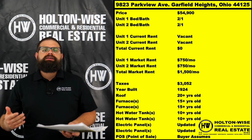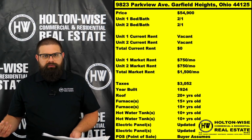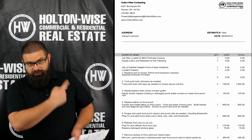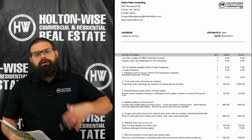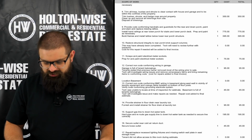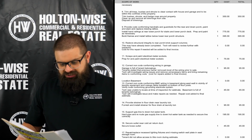What that means is, anytime somebody sells a property in Garfield Heights, the city comes out, does an inspection, and issues violations. You can see all the point-of-sale violations on the screen right here. Don't worry, we've given you a bid for all of that. You can now see that on the screen. So we have to do a decent amount of stuff.